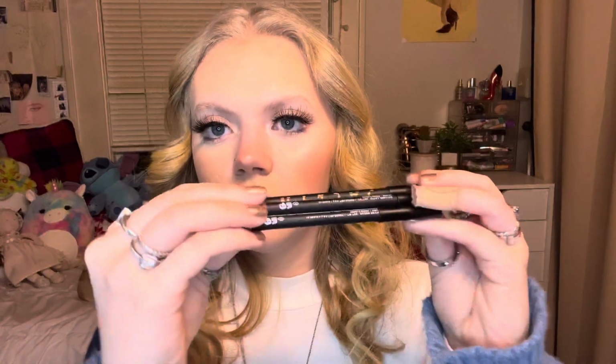Okay, now the last category is lips. So I have lip glosses, lipsticks, and lip liners. We're gonna start with my lip liner favorites. So my lip liner favorites of the year are the Jaclyn Cosmetics lip liners. Oh, there's the logo. These are creamy and amazing, and I love that you can sharpen them and it doesn't ruin them, and they're just the perfect nude shades.